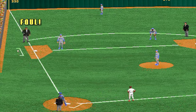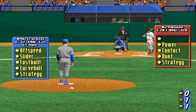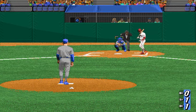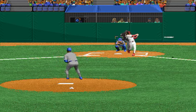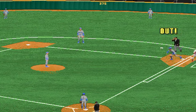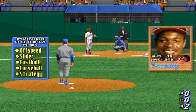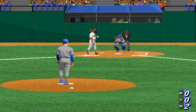Chopper down the line, it's foul. The pitch. Grounded to the left side. He's out. That's two out. There are two out here in the last half of the first. No runners on base.